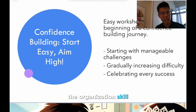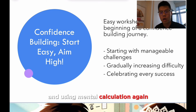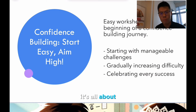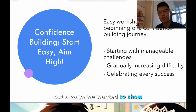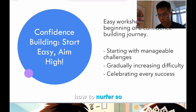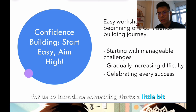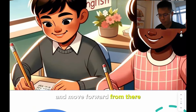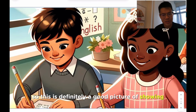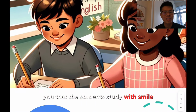For example, the organization skill we just mentioned, knowing how to use the worksheet, the score sheet, reading aloud, and using mental calculation. Again, in the beginning, it's all about skill set building. It's not about academics, although academics is important, but we always want to show our students how to learn first. So it is very important for us to introduce something that's a little bit easier for them, to build up a very good foundation and move forward from there. This is definitely a good picture showing that the students study with a smile.